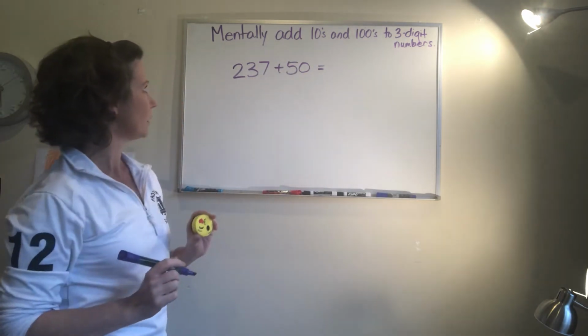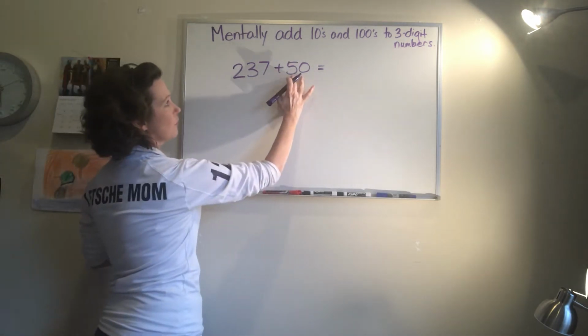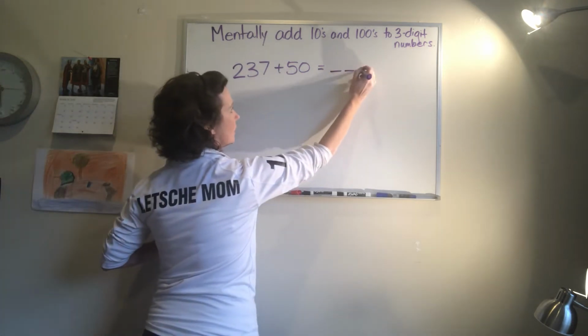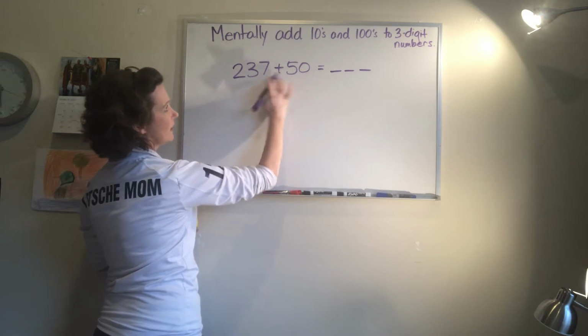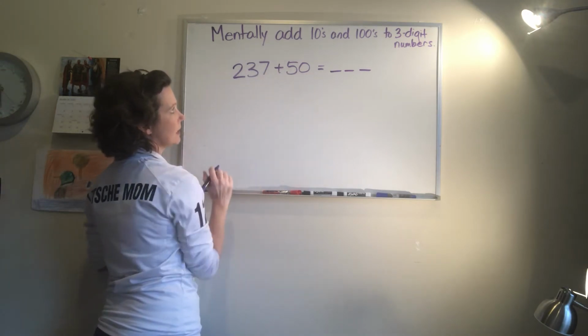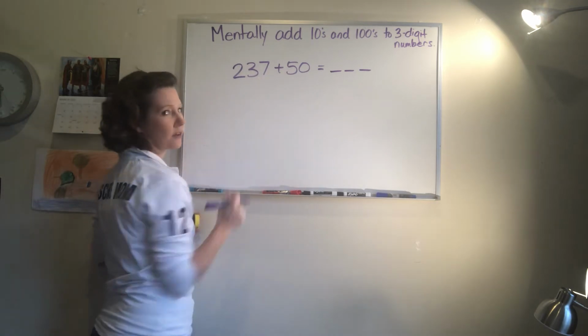Whichever way you want to do it. You're noticing though, first off, your 7s and your 0 are going to give you a 3-digit number. You don't have anything to add in the 1s place, but you do have something to add in the 10s place. Can you just add your 10s together?